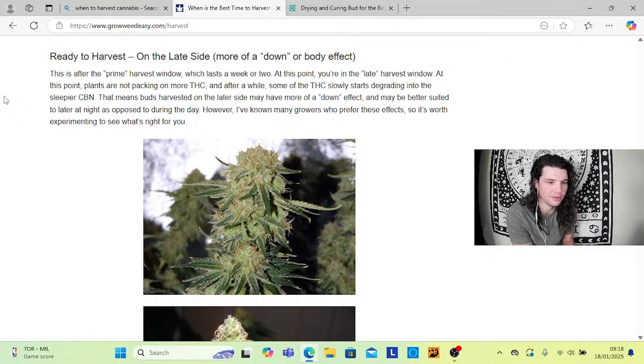Ready to harvest on the late side, more of a down body effect. This is after the prime harvest window, which is the last week or two at this point. You're in the late harvest window. Plants are not packing on more THC, and after a while, some of the THC slowly starts to degrade into a sleepier CBN. That means buds harvested later may have more of a down effect and may be better suited for late night, as opposed to during the day. However, I've known many growers who prefer this effect, so it's worth experimenting to find out what's right for you.